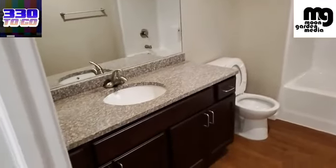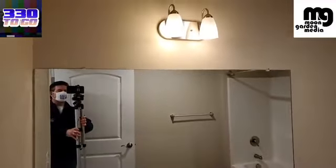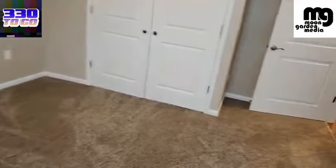This is your guest bath. Okay. Guest bath. It tells me that there's another one. Bedroom number two. All right, let's take a look around. Bedroom number two. Let's check out the storage and the closet area.